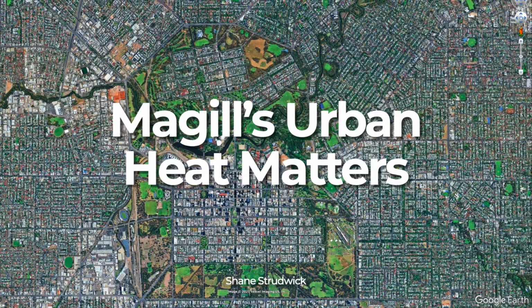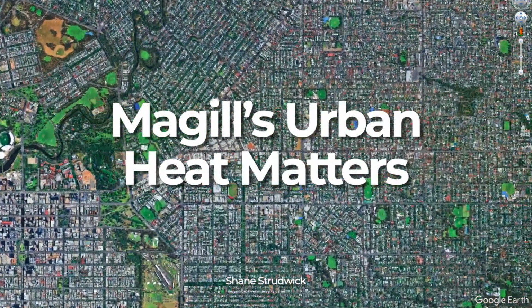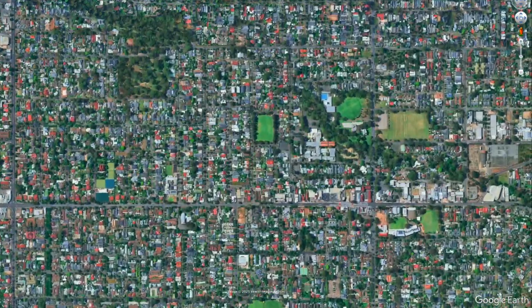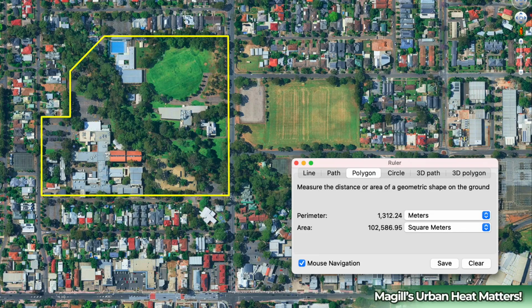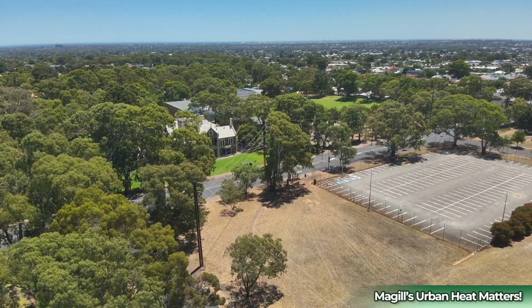Magill's urban heat really does matter. Hi, I'm Shane Strudwick and I'll be taking you on a journey explaining how urban heat impacts the local community of Magill and why it's critical to keep our green spaces for the future.